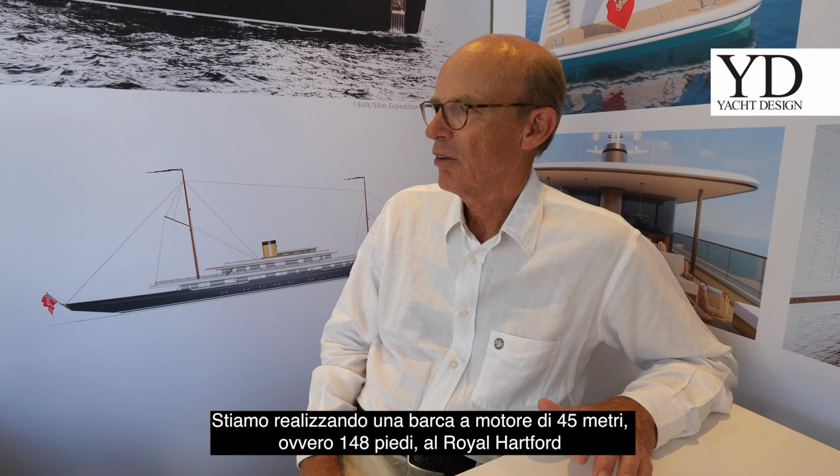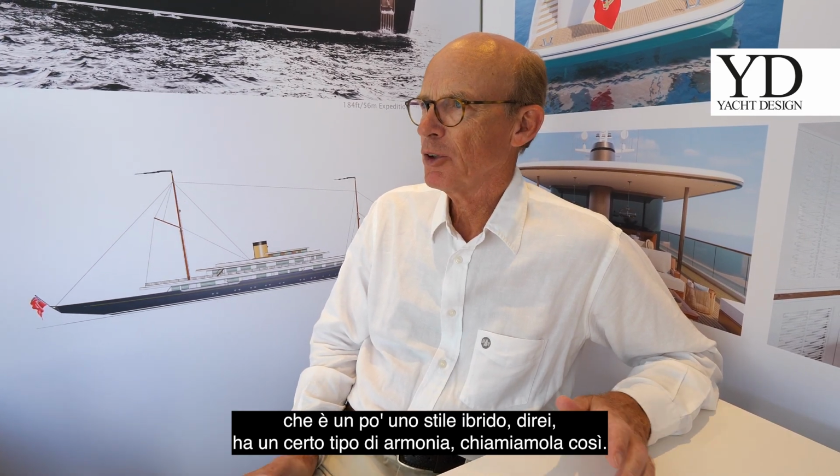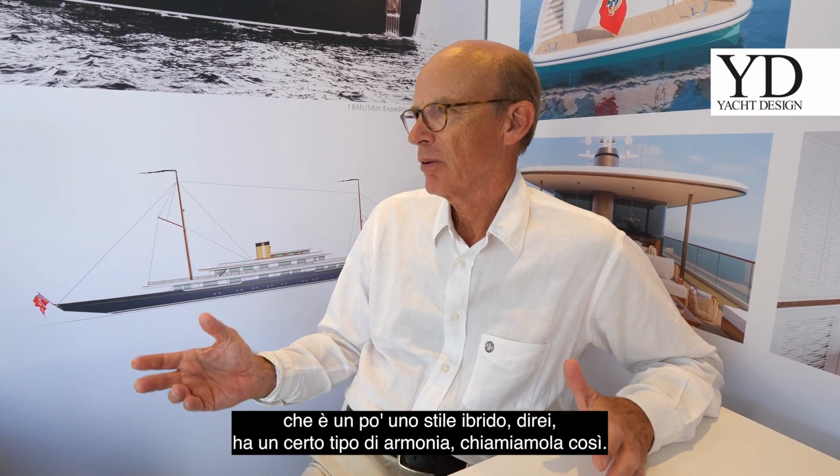We're doing a 45 meter, 148-foot motorboat at Royal Hartford. That is a bit of a fusion styling, I would say, or retro, whatever you call it. It has modern design elements, but also quite a number of classic features and styling details that make the boat timeless again.